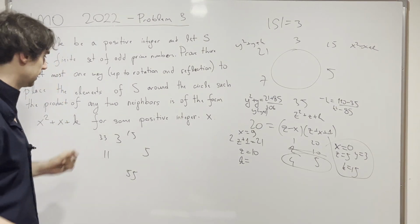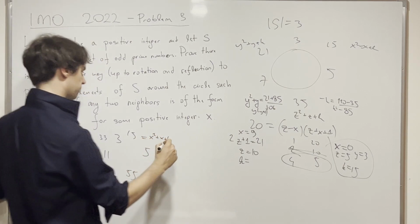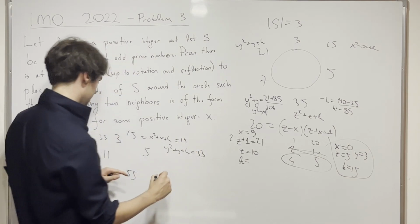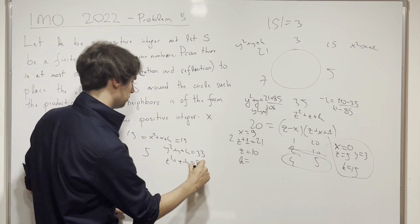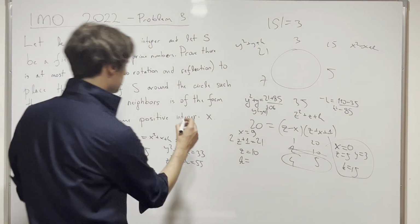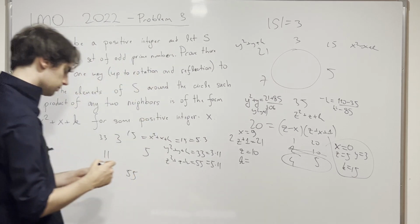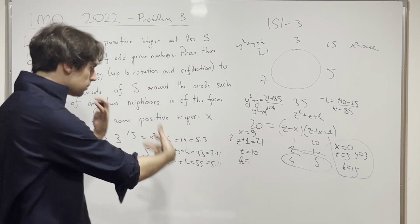Okay, so again, now x squared plus x plus k is 15. Y squared plus y plus k is 33, so this is 15. And we have that z squared plus z plus k is equal to 55. This is 5 times 3, this is 3 times 11, and this is 5 times 11. And now, what do you want to do here? Well, let's play with this.